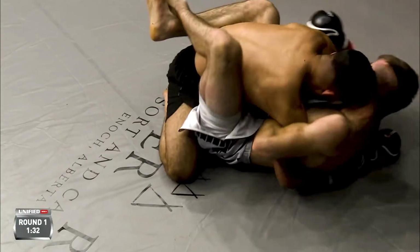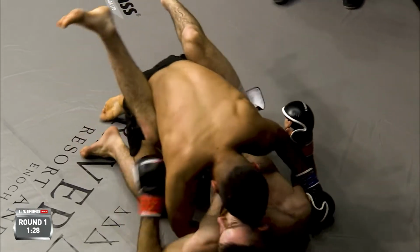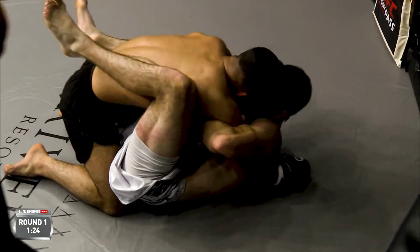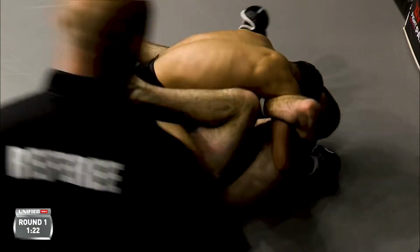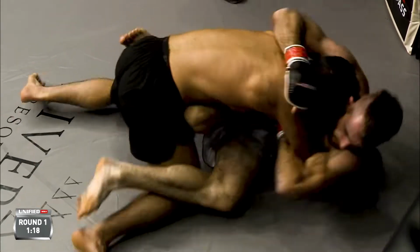Trying to get an angle, but Khattak doing a really good job of staying square and centered to him, limiting those submissions. Khattak not opening up just yet. I don't think there's really reason to. You know, that overhook is really strong and prevents it.